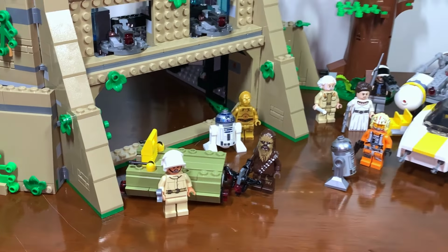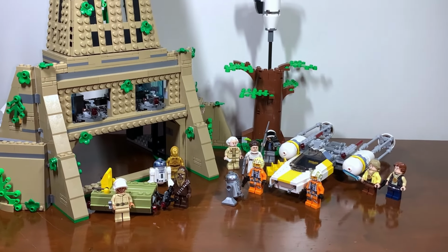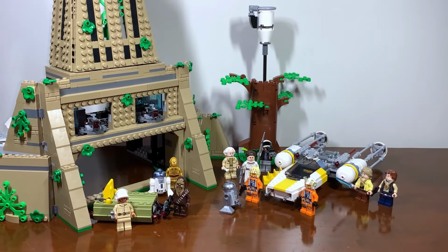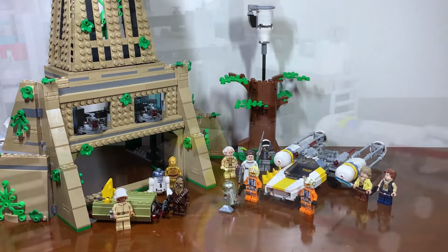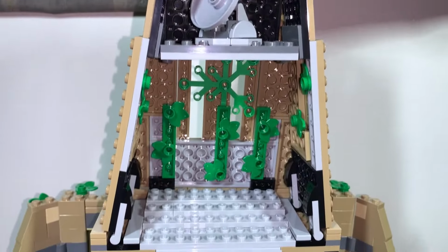However, I do still like this thing quite a bit. I'm a sucker for this type of a design. I mentioned at the start of the video, I really love the location of Yavin, especially from the video games, and temple-like LEGO builds is my jam, so this was always something that appealed to me.